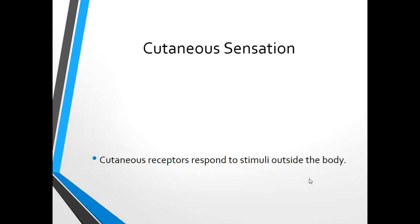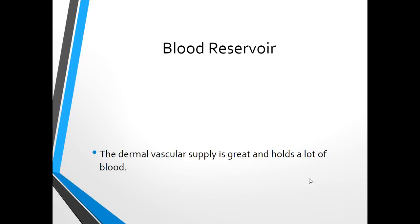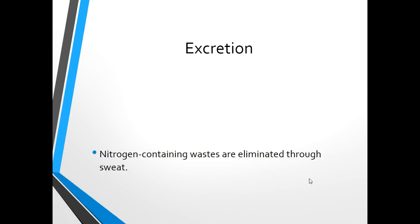Also, our skin is responsible for cutaneous sensations. We have little receptors throughout the body that allow us to respond to stimuli when we come in contact with it. We also help with metabolism through our skin. Sunlight, of course, modifies cholesterol to vitamin D. And if we don't have vitamin D, we can't absorb calcium into our bones. So this is a very important function that our skin does to help us have a healthy skeleton. And then also our skin serves as a blood reservoir. We have a large dermal vascular supply that holds a lot of blood for the body. So it just serves as a place for blood to go and hang out and that we can draw on as needed.